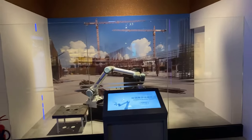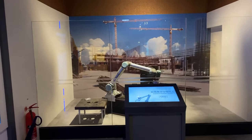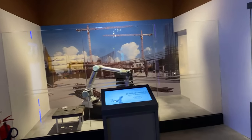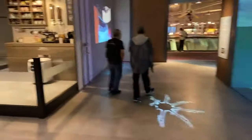The manual welding is actually a very dangerous job for a human because of the intense light and the noise and the heat. So with Welbot, it can actually help reduce safety risks for us.